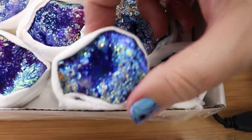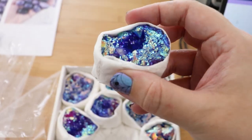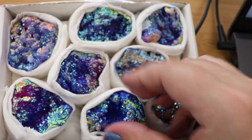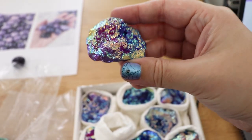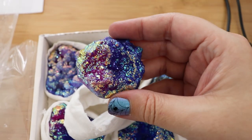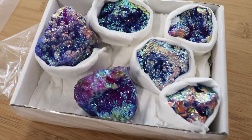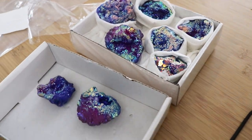These are insanely beautiful. Look at that. Oh my gosh. It's hurting us. Oh my gosh, it goes all the way around. I don't know if I'll be able to get more of these. They only had one box that looked this amazing. Kristen's gonna help me open these because I'm filming and I can't do it one-handed.